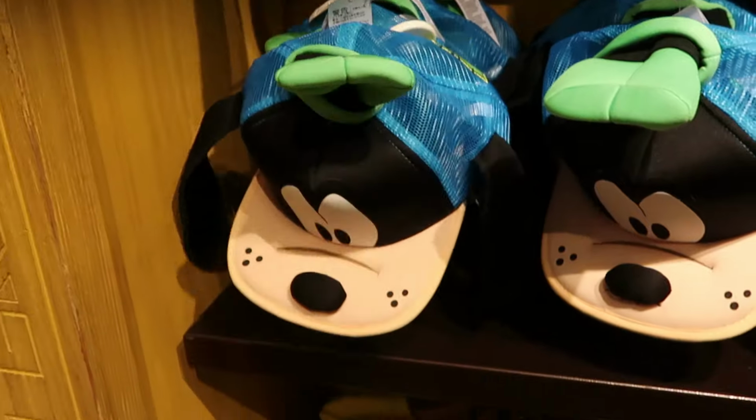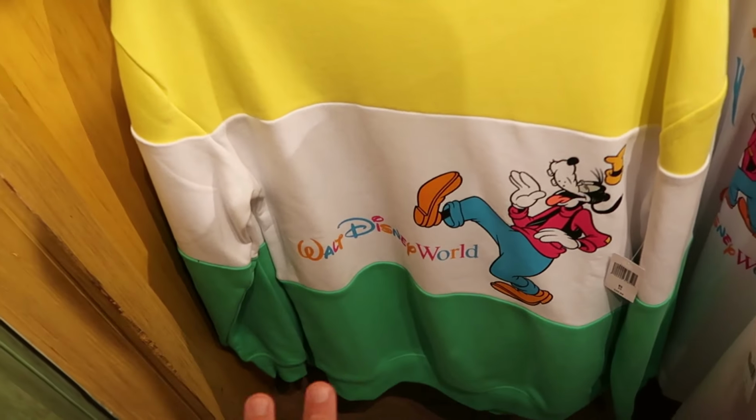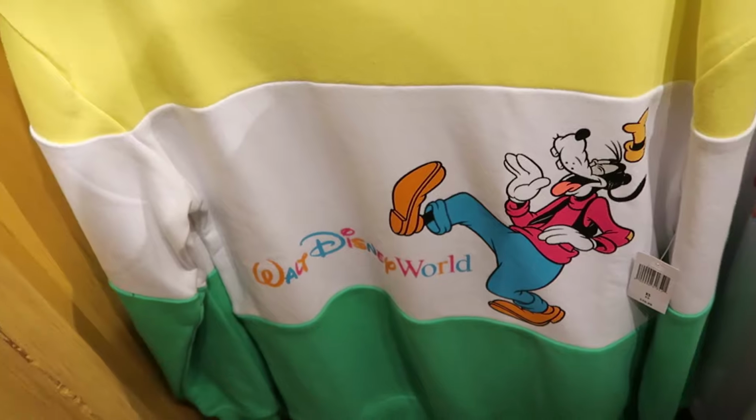That one is $30, and they even have your matching adult-sized pullover sweatshirt with your pastel colors for Walt Disney World. And again, you get a big graphic with Goofy with his hat flying off his head for $60.